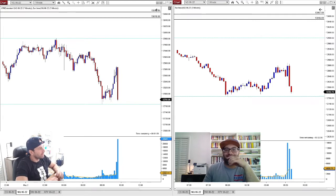Now, we can see how ADQD did not break the zero line and then suddenly started to drop from there, and the tick is the same. So what is happening is that aggressive traders are selling this market.